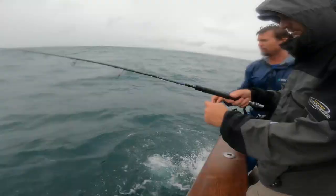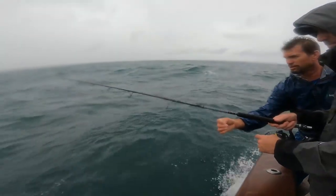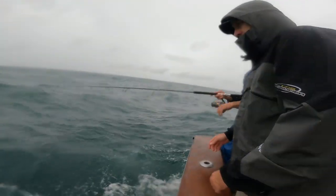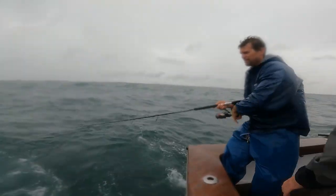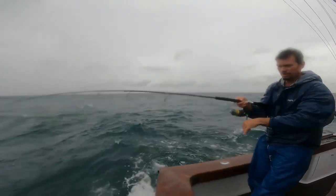Okay, hold it there. He's not doing exactly what we want to do. What happened is the current dragged us away. Get him in the shade. Showing us the tricks. We're just gonna reel it in and try to get on the rock.